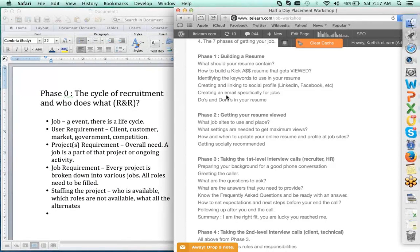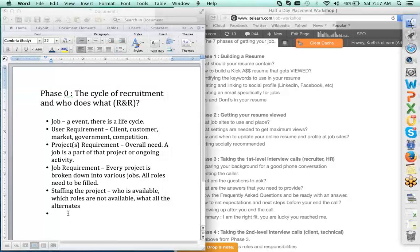Once a project is identified that, yes, this is what we need to do, that is when we go about saying this is what it is. So from user requirement, the project requirement comes, then it gets to a job requirement, each individual job, then we look at staffing the project. At this point, for the roles which are not available to fulfill with people internally, they don't have a real clear plan, then they need to launch a job requirement, a job description.